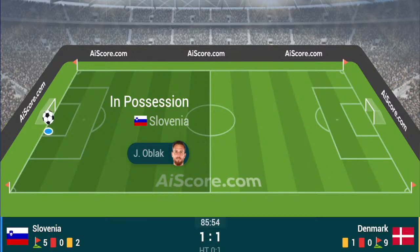Now back across to Norgard. Norgard on the edge of the area. Cross goes in. It's a low cross. It's been brought down by Poulsen. Lays it off on the edge of the area. The effort goalwards is held well by Oblak. Just had to try and take a bit of a sting out of that effort. He's done so on this occasion. It was held up very well on the edge of the area by Yusuf Poulsen.